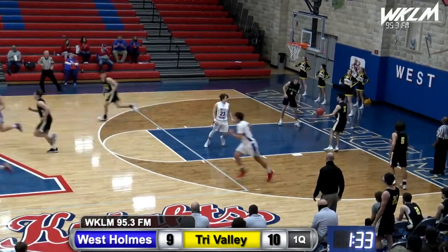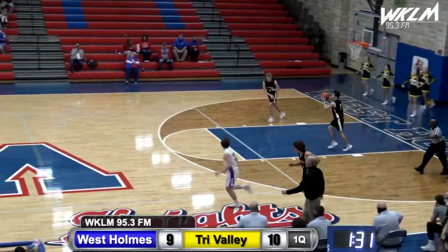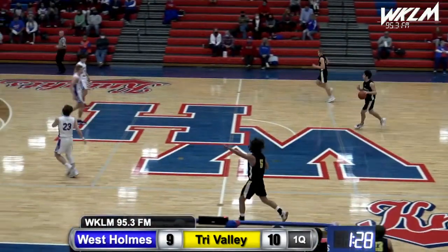Peyton McKinney with 4 points now. West Holmes back to within 1. Yeah, both of those on reverse spin moves to the bucket. That's a good move for McKinney.